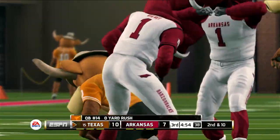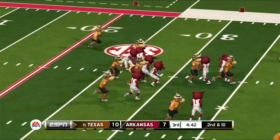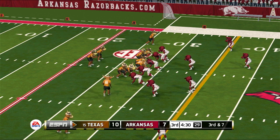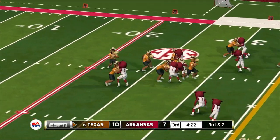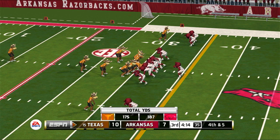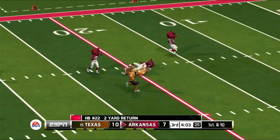He gets out to about the 25-yard line. He makes it to the 28-yard line. Some sure tackling to make sure he didn't pick up the first down. He punts it away, and it's a great kick. They bring him down, and they bring him down hard on that one.